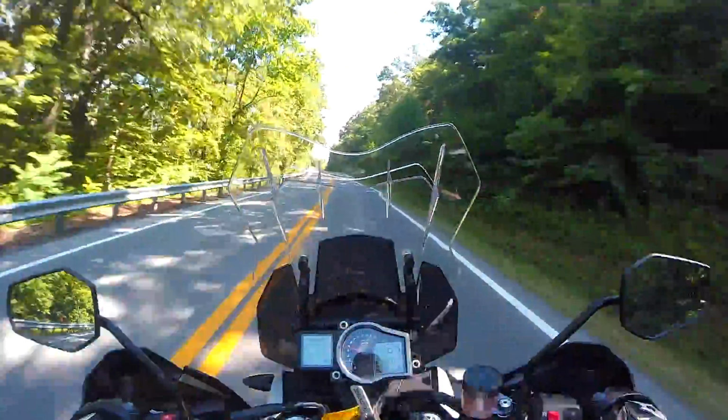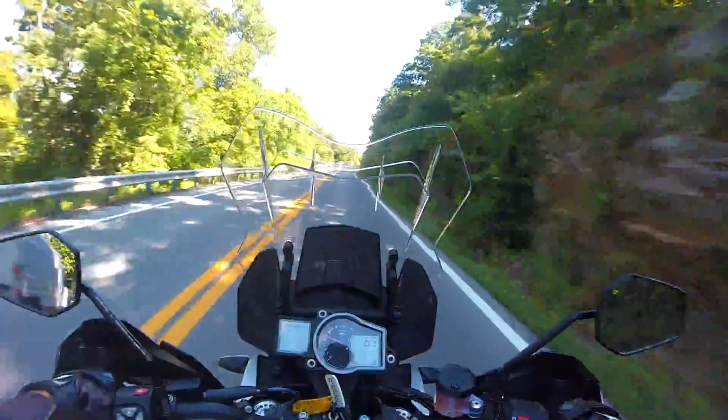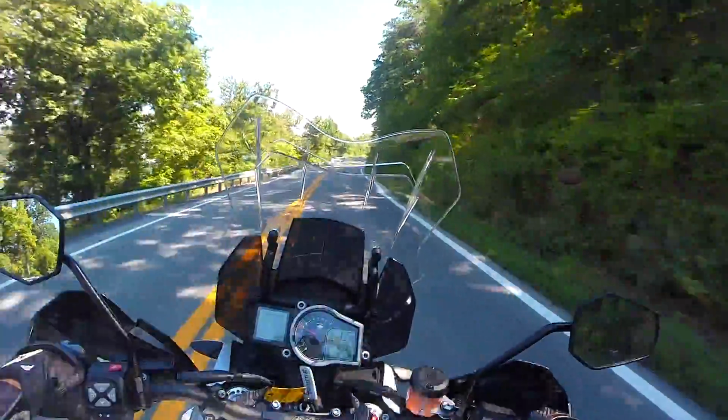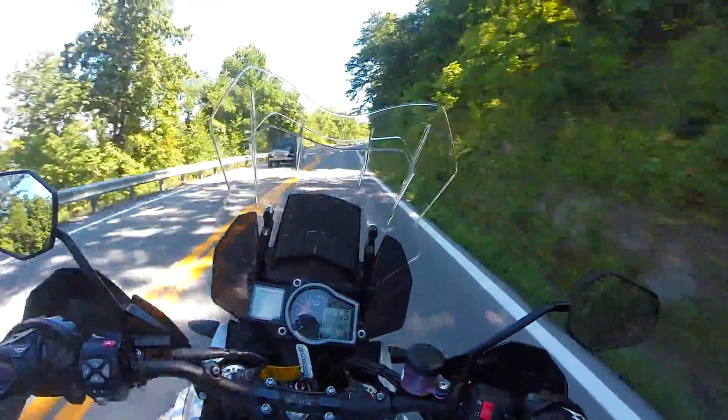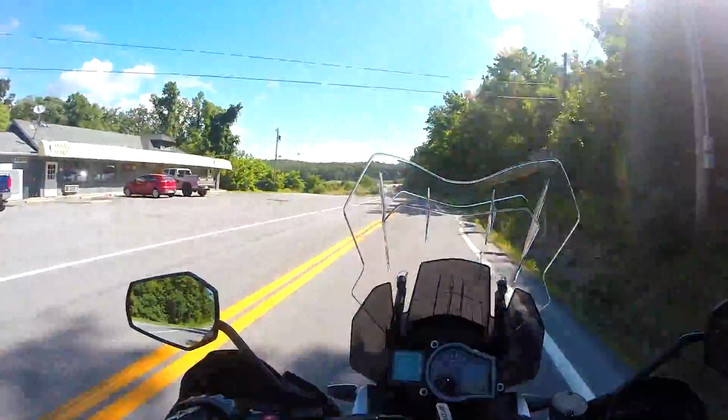When it comes to the brakes, once again, brakes on this bike, great. You've got Brembos. I believe we've got 320 millimeter four-piston calipers all the way on the front, and we've got Brembos on the back as well. Brakes are phenomenal.